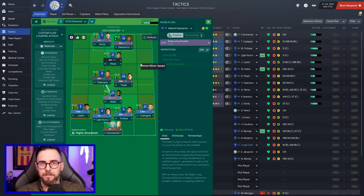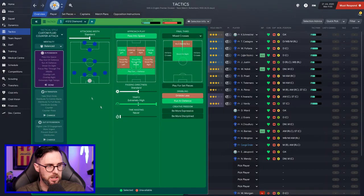So there you go then, guys. That is how that is set up. The 4-1-2-1-2 formation on the diamond. We're on a balanced mentality in possession. So we're playing a standard attack and width. We pass into space. We've got overlaps out wide. Passing directness is standard. We've got an extremely high tempo as we're wanting to push that ball forward and push the team forward. In the final third, we shoot on sight, which is fair. Dribbling-wise, we dribble less, but we run into defence, and there's no creative freedom.